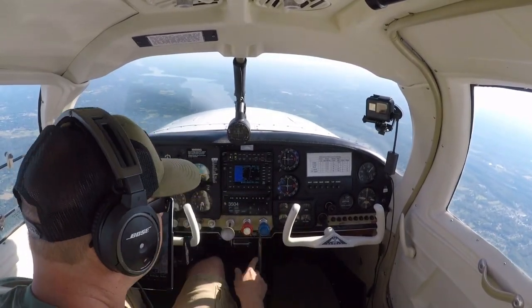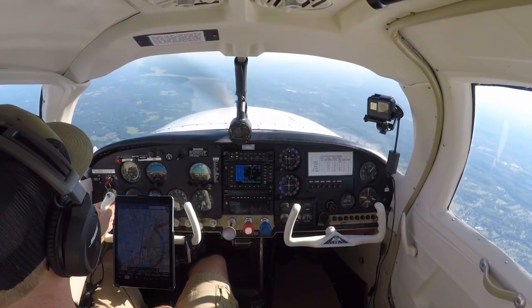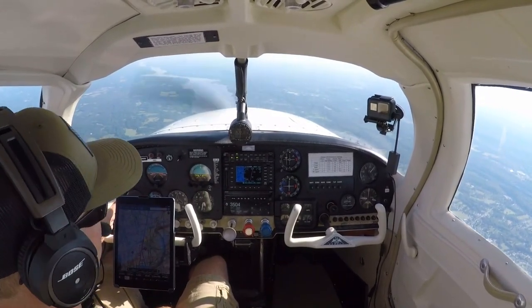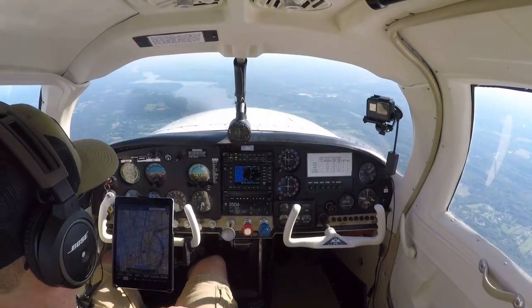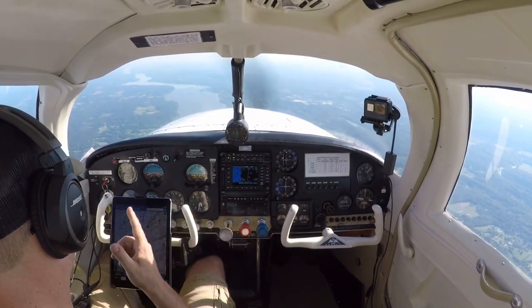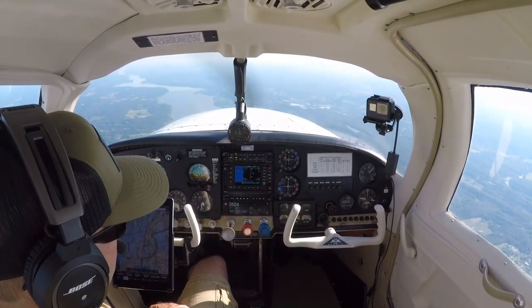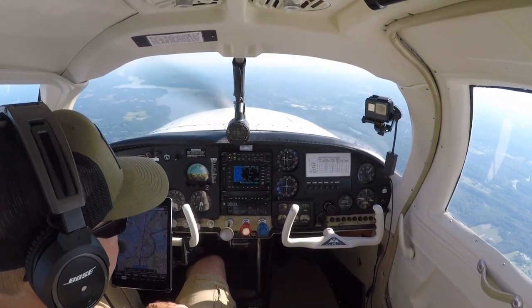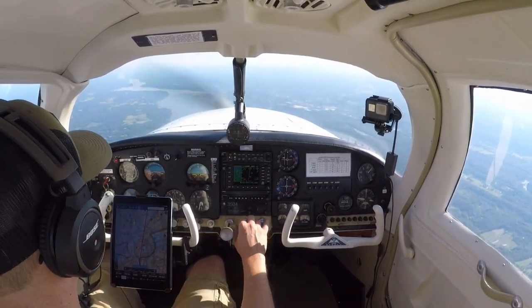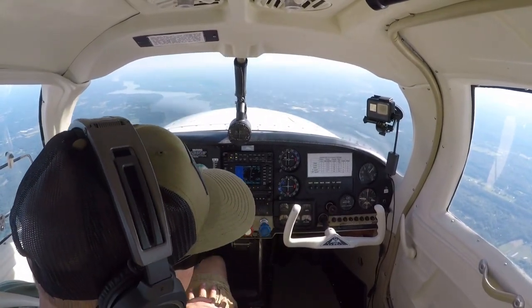All right, everything looks good. Okay, there's no traffic in the area, which is surprising. I mean, there's traffic, but they're way up. Everything looks good? All in the green?